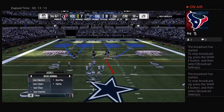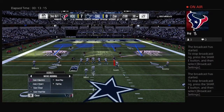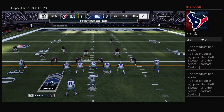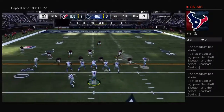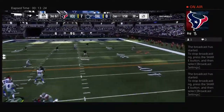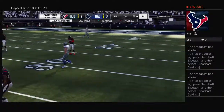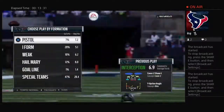This is 3rd and 1. Very likely 4-down territory, even if they don't get it, though. Here we go. Prescott from the gun. He rifles one that's intercepted. Picked off by Kareem Jackson.